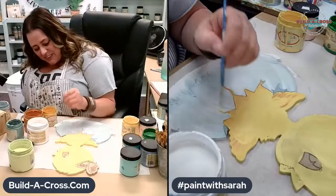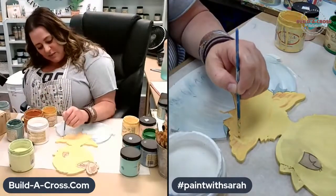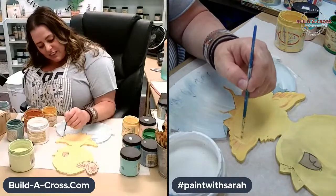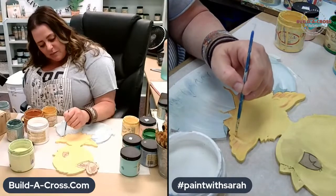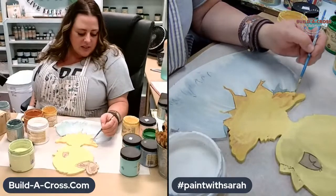I'm using a little bit of terracotta just to accent his little feathers and give it some fluff look here, some depth, 3D dimension, however you want to say it.